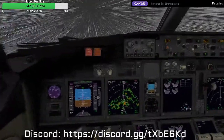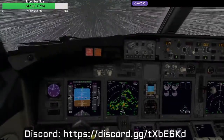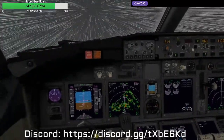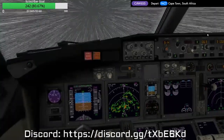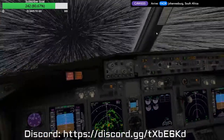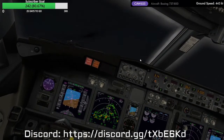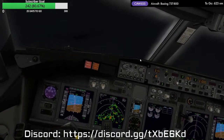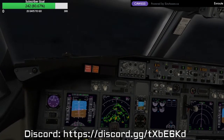Zibo, oh sorry, Comair 655 being shaken up by weather. I'm using Active Sky. Feels like an earthquake at flight level 240. Comair 655, we've changed our idea and we are going to be flying through the eye of the storm. Good luck, everyone!